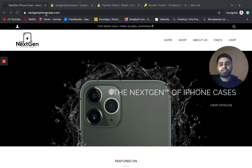So first things first, the domain, next gen iPhone case. It's not like get your free gifts or holiday gifts or gadgets.com, right? It's very brand-like, next gen iPhone case. It also gets someone curious, like, iPhone case, cool, but next gen, I wonder what that might be about. So it kind of sparks curiosity as well. So I really am owning the domain to my actual product, okay?